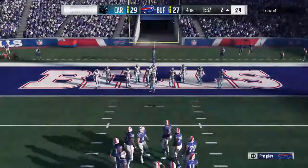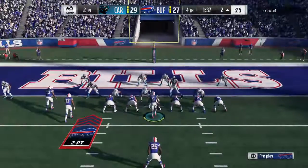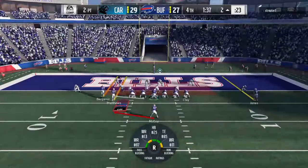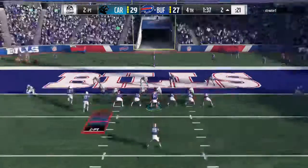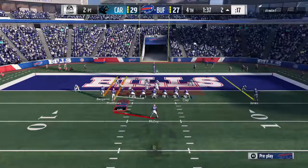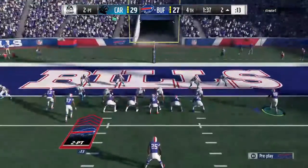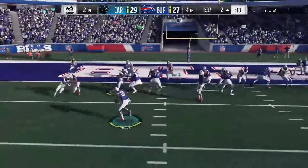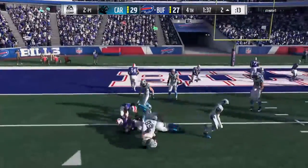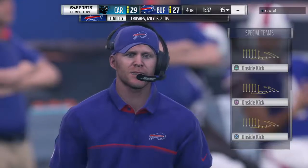So now an important conversion attempt here as the Bills line up to go for 2. In motion, the tight end Clay. They're going to try and run for it. And this one will wind up with him losing yardage back to the 4-yard line.